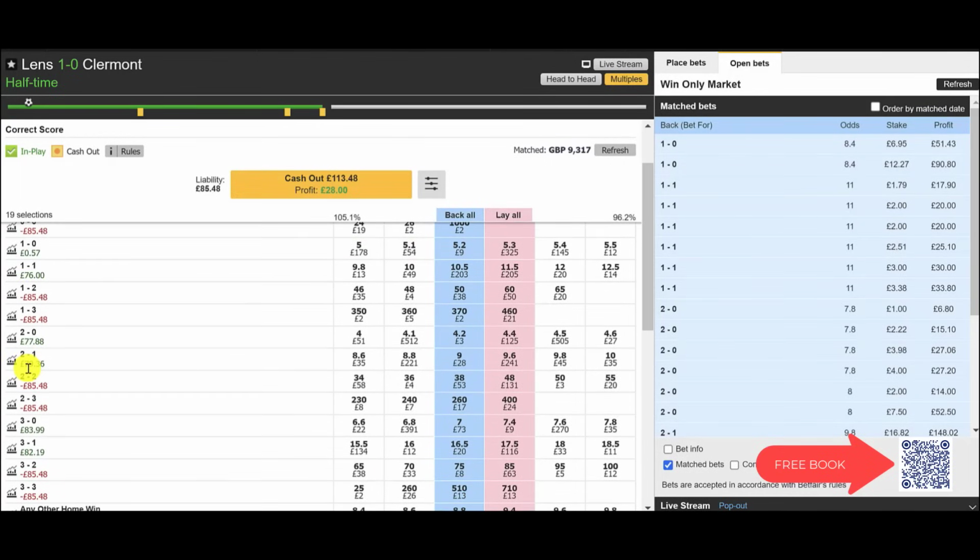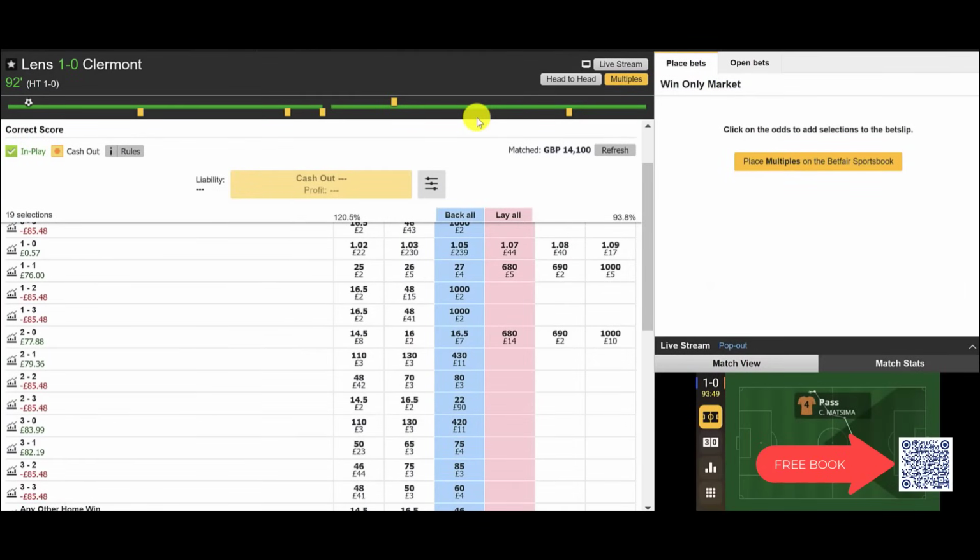So far so good. We're in a very strong position when we get that favourite taking the lead. That's the team we back. They've taken the lead, so we're looking good. Lens 1, Clermont 0. So surprisingly, we're here in the 92nd minute. It's still Lens 1, Clermont 0. So we're staring down the barrel of a scratch trade, okay? We're staring down the barrel of just breaking even on this one.